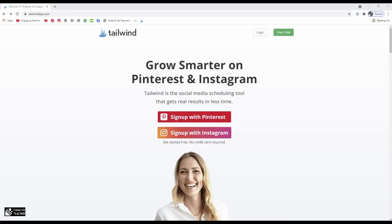But Tailwind is a program that schedules out all of your pins for you over a period of time. So theoretically, you could make pins for the whole year, create them all in one big sit down, schedule them all, and then you're done for the year. Is that really going to happen? Probably not. But at least you can get a couple of months out, because we're all busy, and this is something you can definitely batch out.